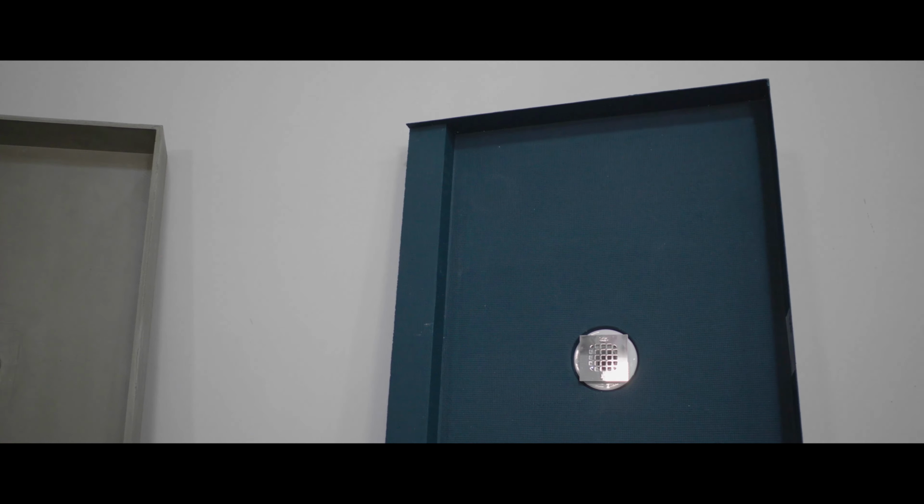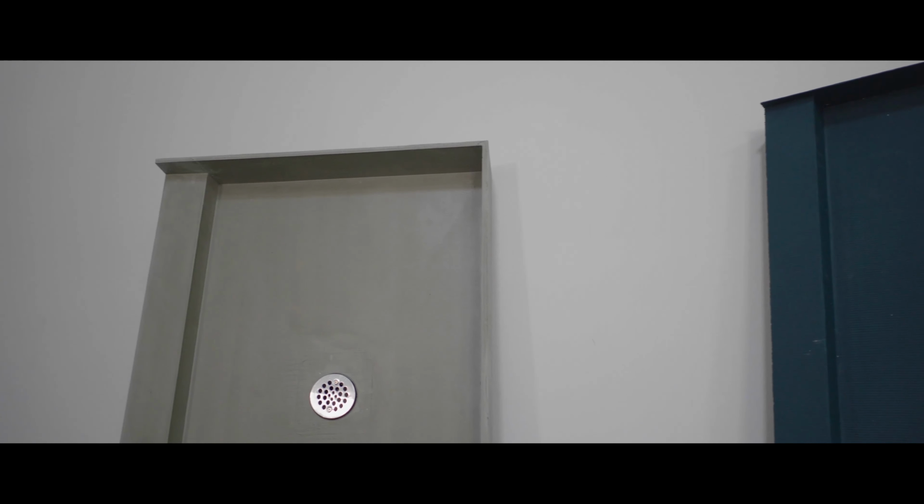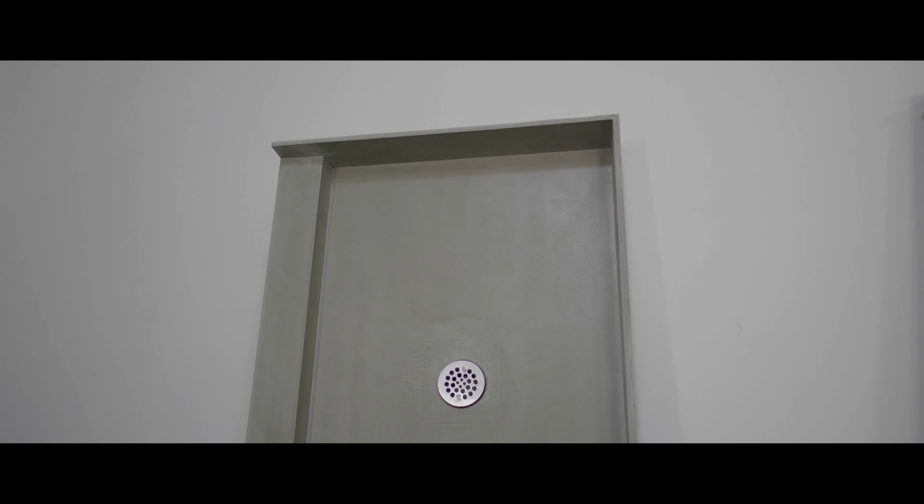Today I'd like to talk to you about two tileable shower solutions. The first product, the KBRS Tile-Basin, versus our competitors. At first glance, both of these products look similar. They both have integrated flanges, curbs, and are factory waterproofed. However, there are four key differences.